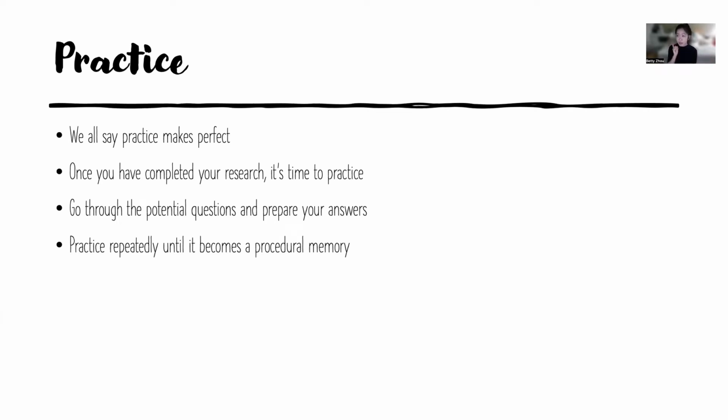And now you have to find a friend or family member to do a mock-up interview for you. They can act as the interviewer and ask you such questions. And what you have to do is just answer those questions with confidence and calmly. Make sure to have more than just one answer for one particular question, and just practice and practice over time, until it becomes a procedural memory, until when they ask you a question, it just naturally comes out.